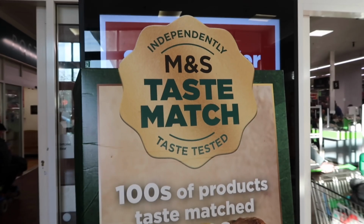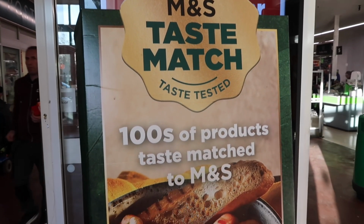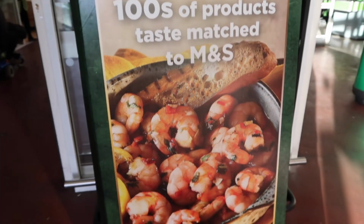And then for the moderate, originally we were thinking Tesco or Sainsbury's, but then we saw that Asda are running a current campaign against M&S really. So we thought, well, let's try Asda and see how it compares. So we're going to go have a look.